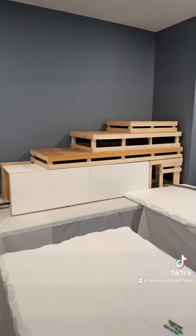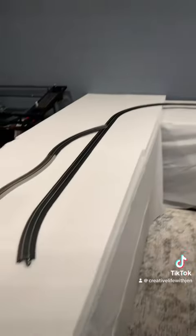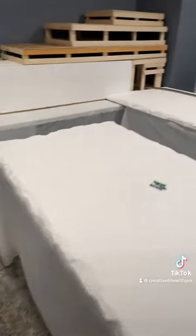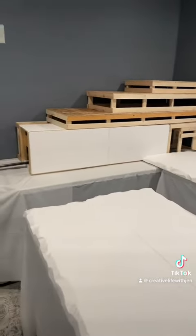Then once I get that part situated, I still need to figure out a bridge to go over for both sections of the table. So I've taken it apart. So that is kind of where I'm at right now with the village build.